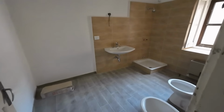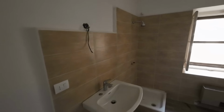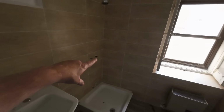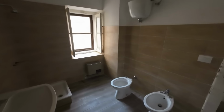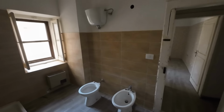Again, everything new. Needs the lights adding and needs fittings for the shower. It's all good to go. As mentioned before, the only other thing that needs changing is to get some radiators put in and a new boiler.